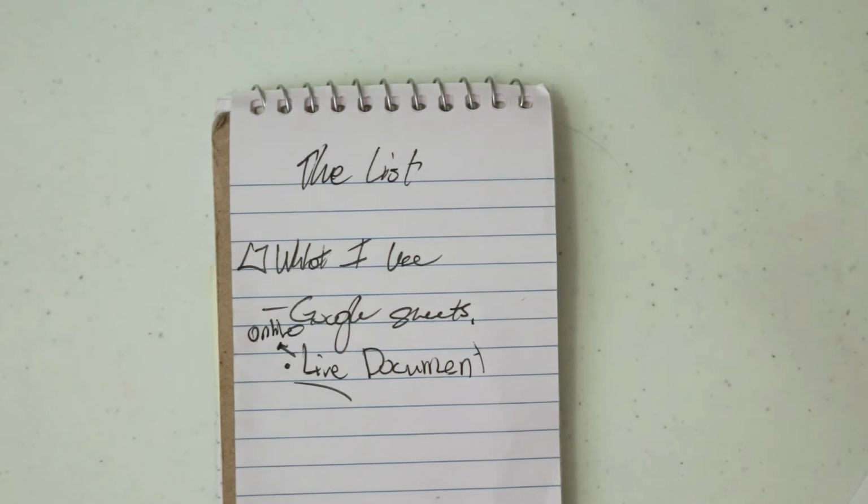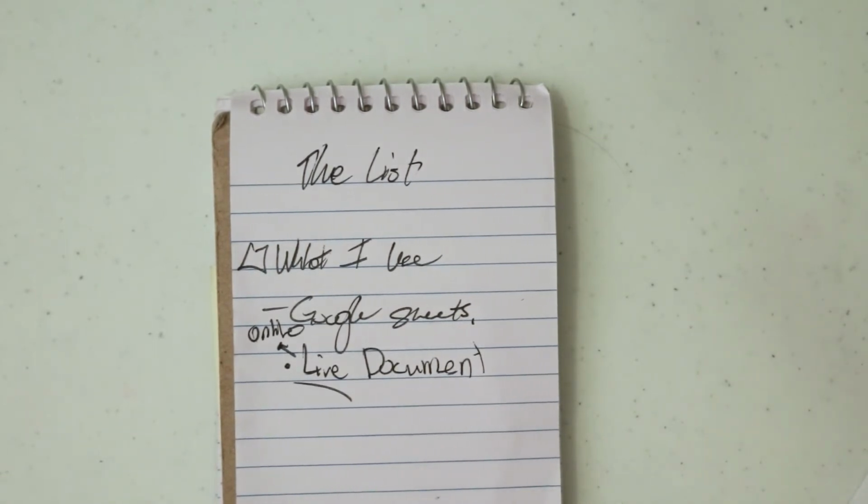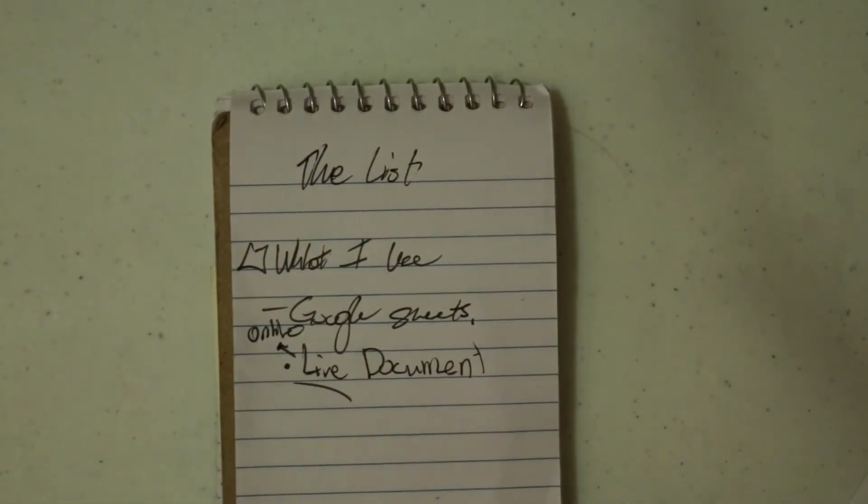Also for inputting information, just keeping it on the computer so I can type really fast, and then I can have it with me on my phone. So that's why I chose Google Sheets.